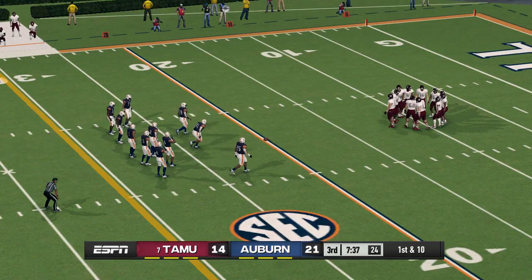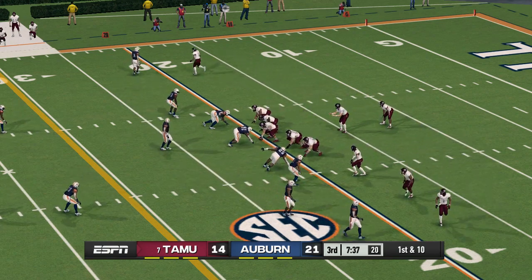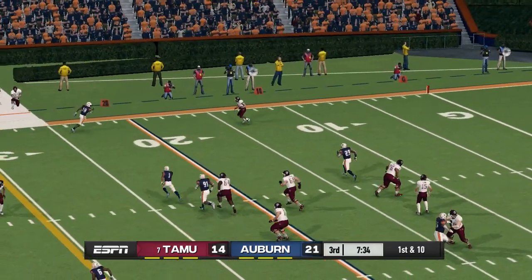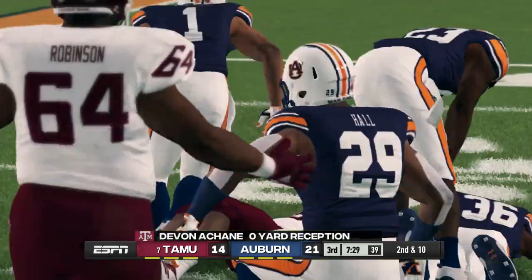This deficit can be easily overcome, sure. But they have to be thinking if they don't get something going on this series, the burden is going to be felt by their defense. Fires right side, got his tailback. And he's taken down right around the 20.